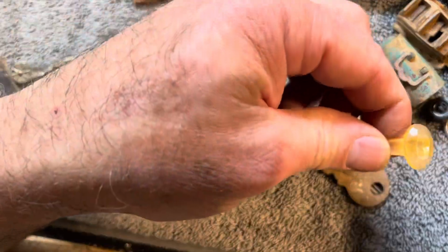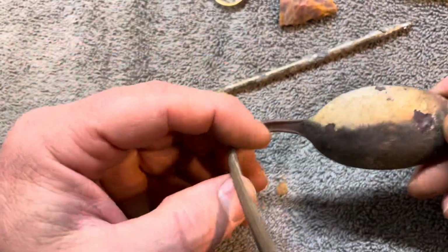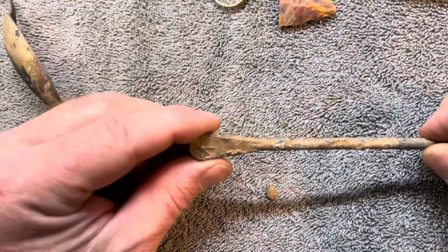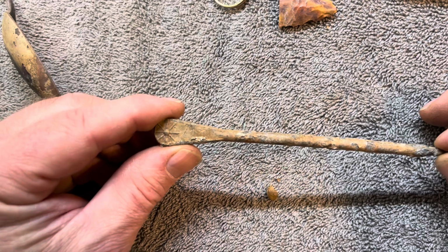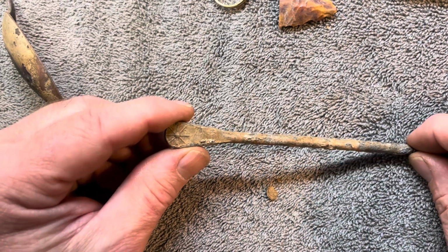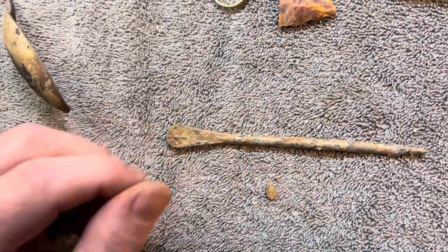Did you get this little tiny ring? Just a little junk ring. Got a spoon. Don't know why I kept it. Probably because it was silver plated at one time. And I'm not for sure what this is. I found another one like this. I think it may be for women to put their hair up in a bun. That's the only thing I can think of.